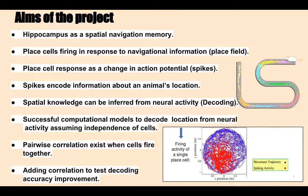Now, as animals navigate the world, they store information about the surroundings to form a coherent spatial representation of their environment in memory. As such, the functional roles of these neurons in and around the hippocampus of a freely moving rat have been characterized by their spatial firing patterns. In other words, as the rat explores its environment, neurons in the hippocampus increase their firing rate at specific locations.